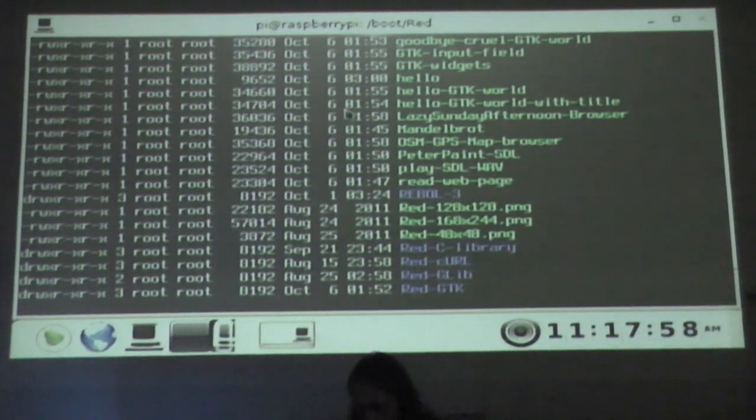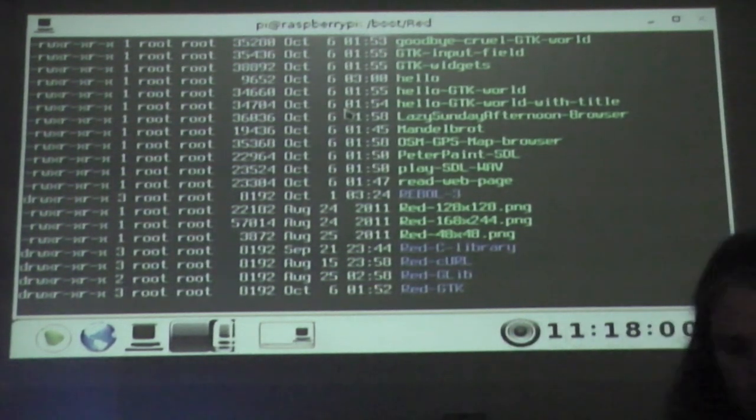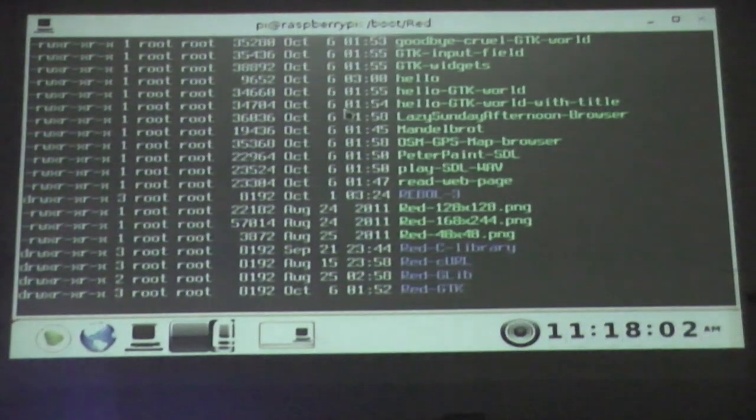Now, I have a USB stick with source code, so I'd like to very quickly show you how the programming looks. Could you end it after that? Yeah, and then I'll end it.